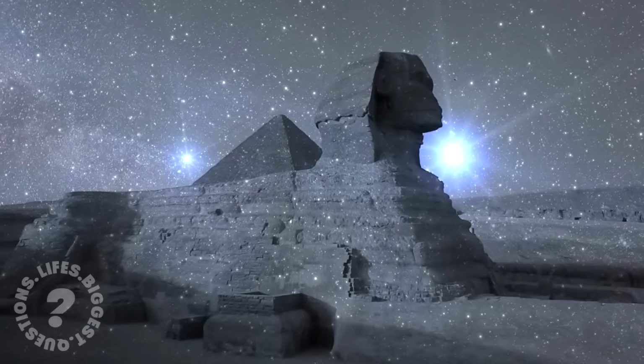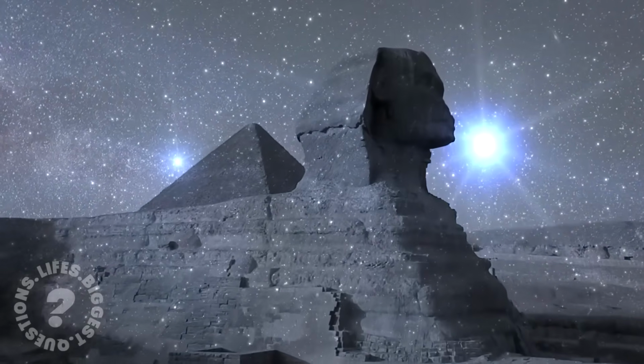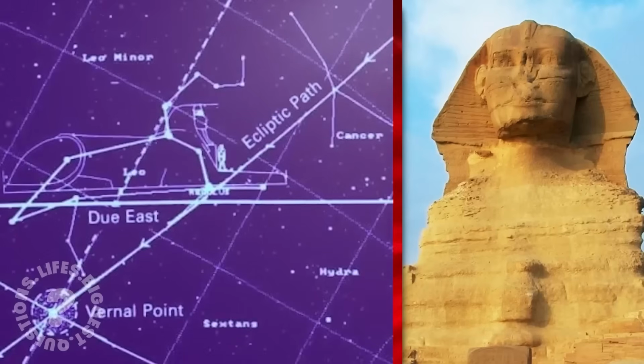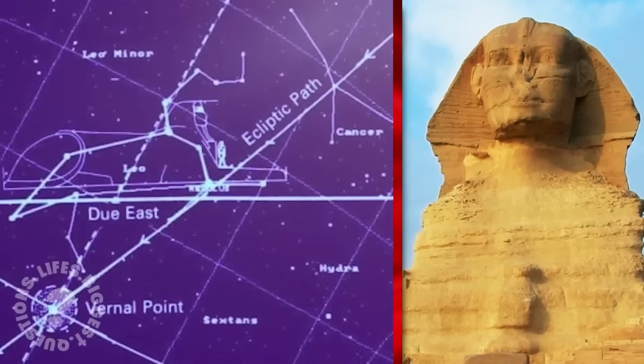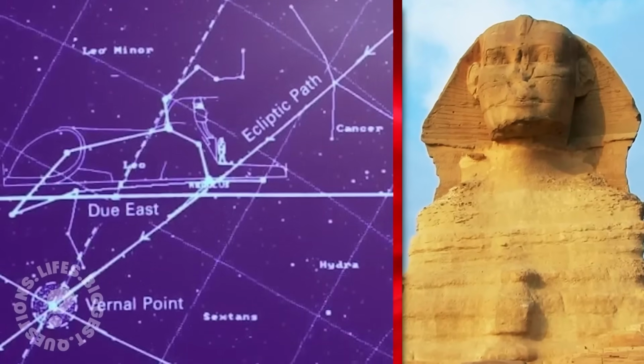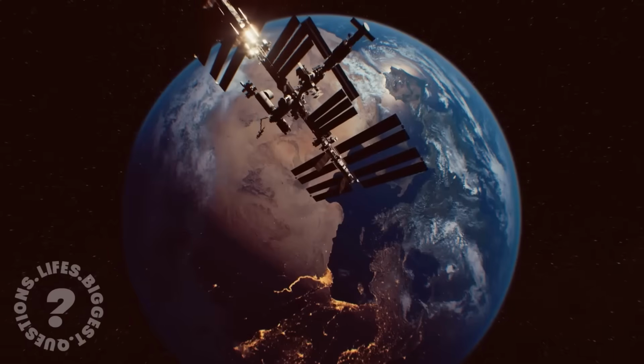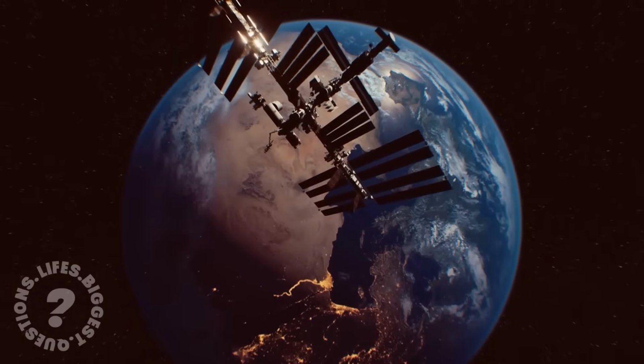One theory proposes that the Sphinx was built not as a tomb, but as an astronomical observatory. Its alignment with the constellation Leo during the vernal equinox suggests a connection to the stars, possibly serving as a marker of time or even a communication device with other worlds.